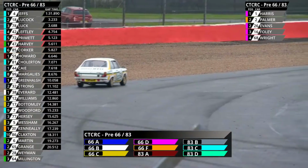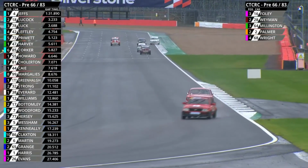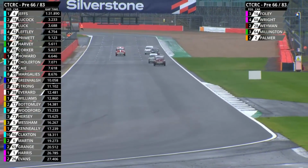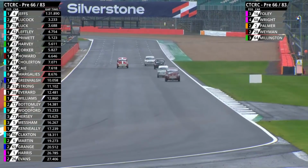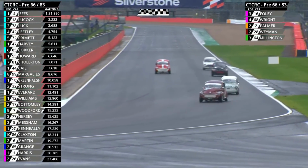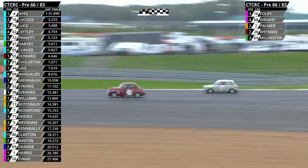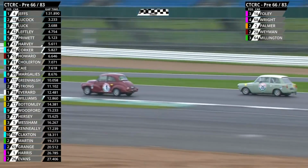There's Piers Grange in the Ford Mustang further back. We've lost Peter Millington. The number 64, the Hillman Avenger, has come to a halt, so problems at Club Corner. Some of the tail end runners. Patrick Harris leading this group ahead of the number 26, Steve Evans, in the Austin A40 there. Shares that car with Brian Bedford. He'll be out in the second race tomorrow.